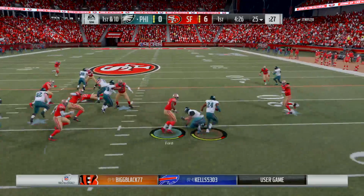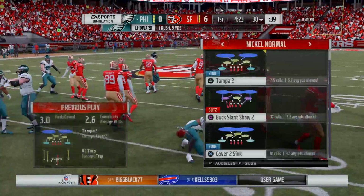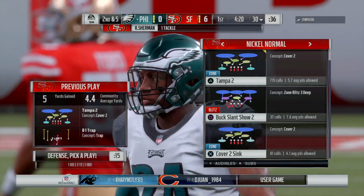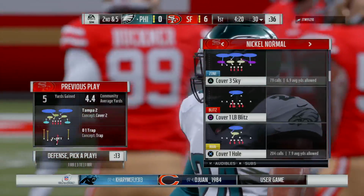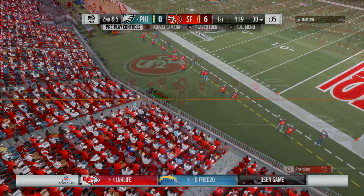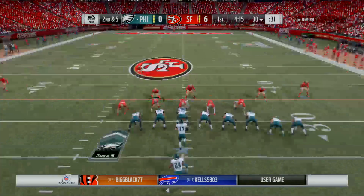Here's carry number 1 for Jordan Howard. And he'll go down right at the 30-yard line. 5 yards on the carry. Good pickup on first down. A quick burst there, and he nicely bit off a pretty decent gain. Ball on the 30. They'll come up with a 2nd and 5.